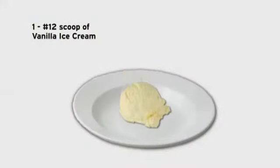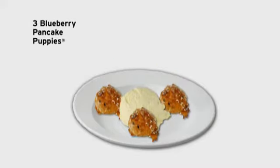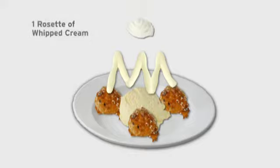Place 1 No. 12 scoop of vanilla ice cream in the center of a 9-inch bowl. Place the 3 Blueberry Pancake Puppies around the ice cream. Drizzle 3 zigzags of cream cheese icing over the puppies and ice cream. Top with a rosette of whipped cream.